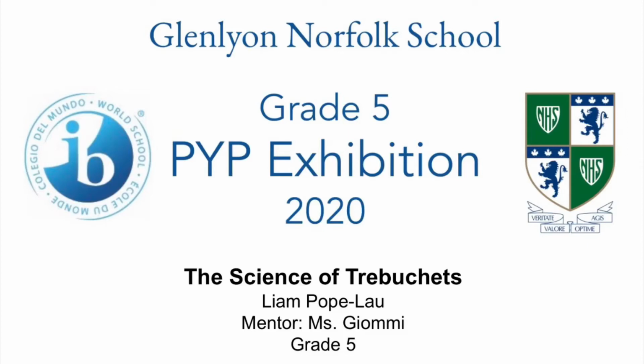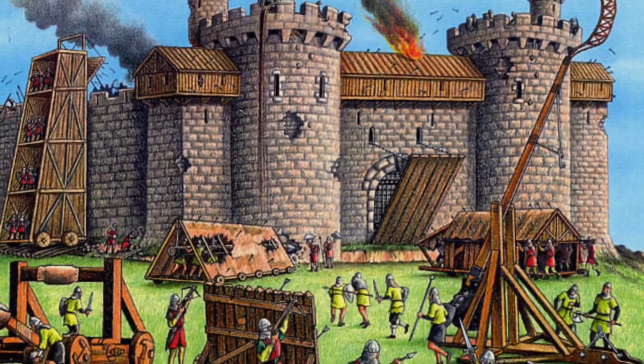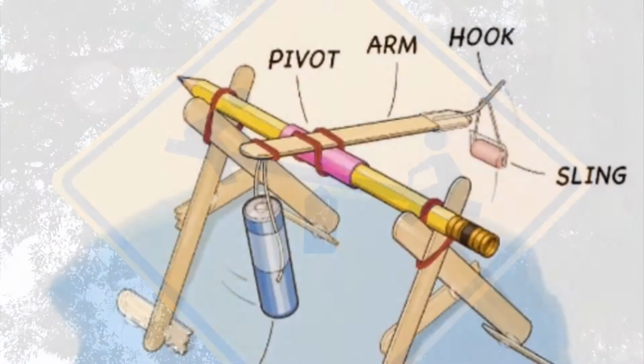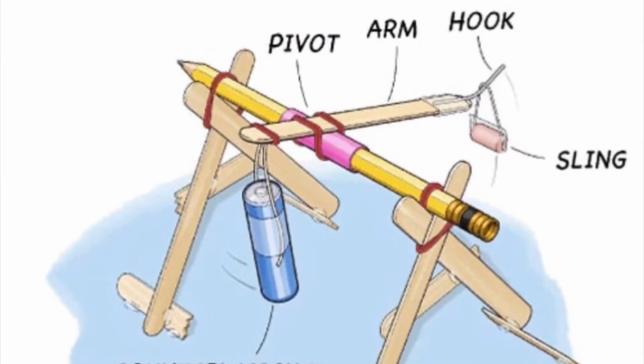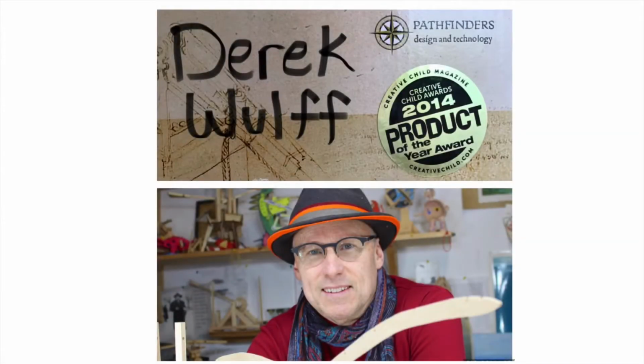Have you ever wondered how medieval technology impacts our world today? Or what does a trebuchet have in common with a teeter-totter? For my project, I used simple materials to build catapults and trebuchets. I interviewed toy designer and STEM educator Derek Wolf of Pathfinder Design and Technology. You may have already seen some of his toys.